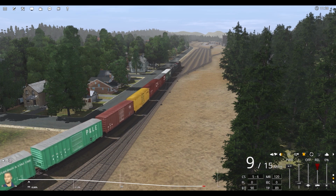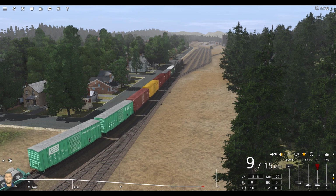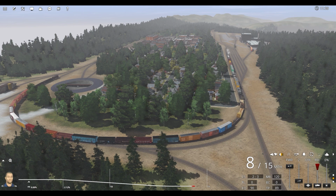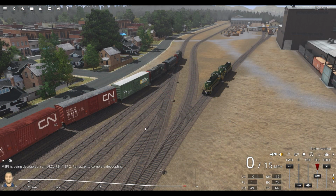This is where our track warrant expires. So once we cut our train here, we would actually have to call the dispatcher again to get a new track warrant to be able to move. I'm not going to show that on this portion of the video. I'm just going to go ahead and show us cutting the locomotives and then getting the train worked by the switchers there on the right. You can see.